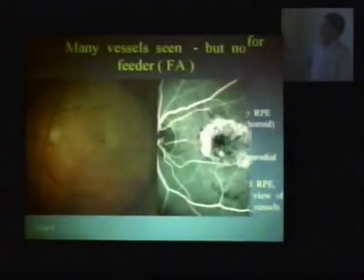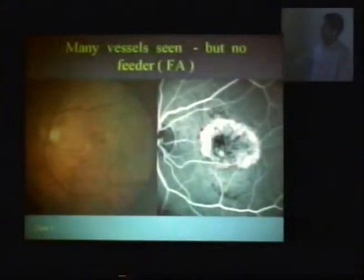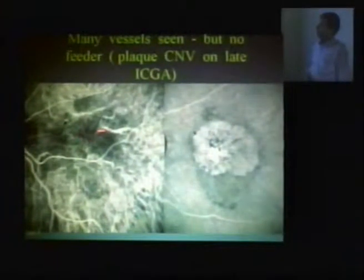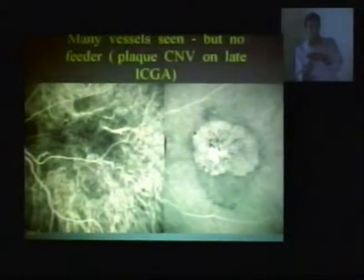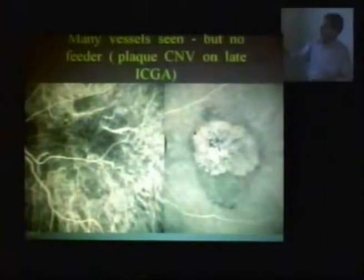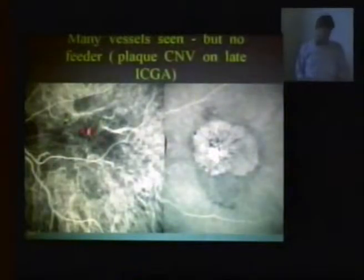Sometimes we have a membrane with fluorescein like that, some hemorrhage. We do ICG. Many, many vessels, okay? But there's no feeder vessel. Sometimes the feeder vessel comes from the bottom, like that. You cannot treat it. It doesn't come from the side, but from the bottom. So these vessels, they hide the feeder vessel.